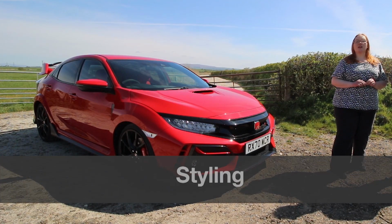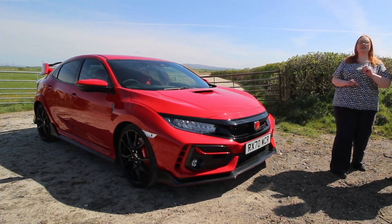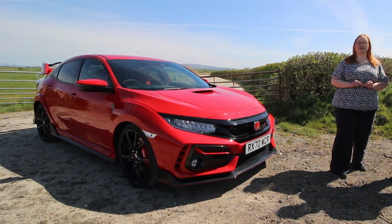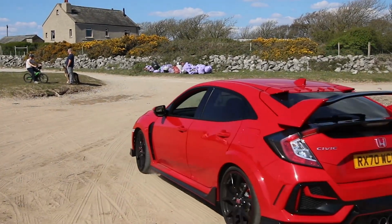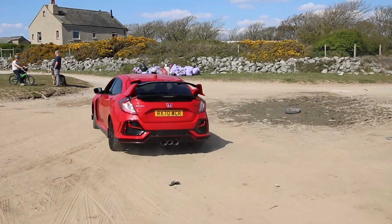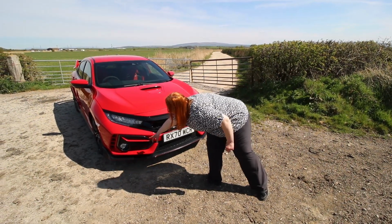When you're looking for a hot hatch, you're going to want the best there is. And arguably, this is the very best in the world. It's the closest you're ever going to get to an everyday racing car. We have the GT, which is just over 39,000. Yes, there are some subtle differences to the pre-facelift model, including this accenting here.